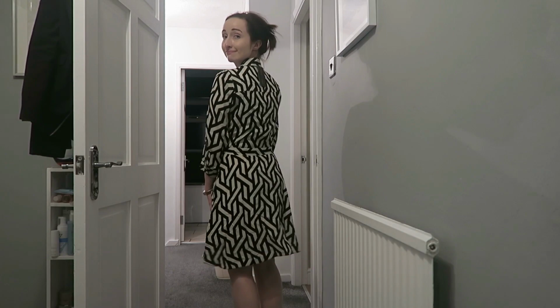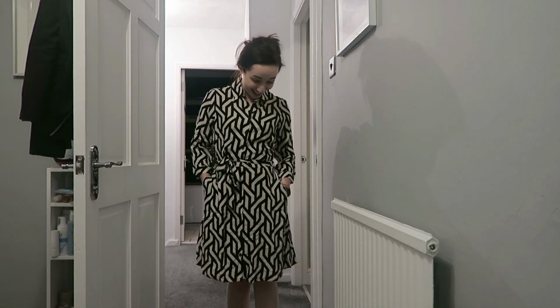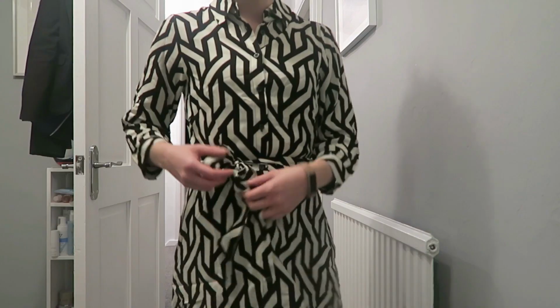Next up, we're moving on to the kind of normal range items, so these next two dresses are not from the petite range. The first one I want to show you is this one. So this is, as you can see, a black and white, lovely kind of geometric print. Again, it's kind of mid-thigh / knee length, so it's a nice length for work, and again, it's got buttons down the front, little Peter Pan collar, and it's got 3/4 length sleeves, which is great.